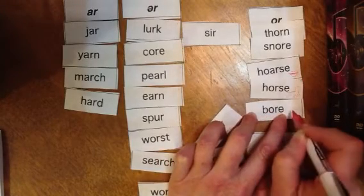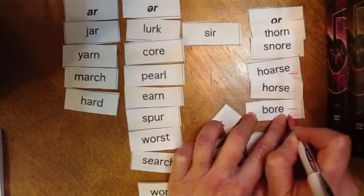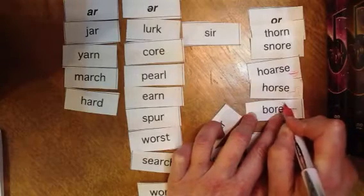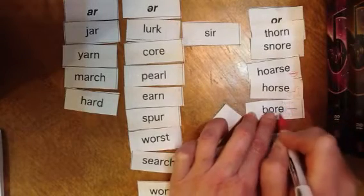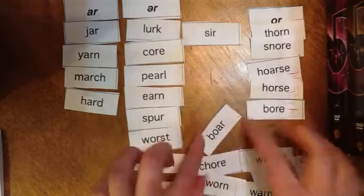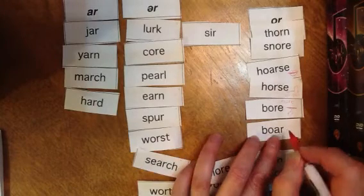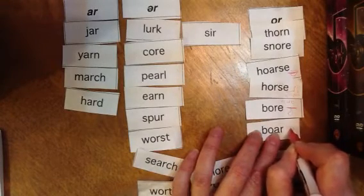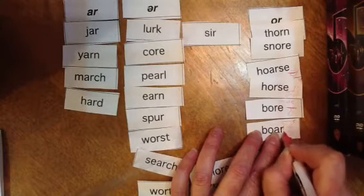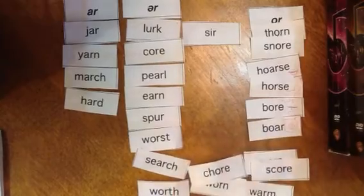To bore is to make a hole. I'm not sure how you might make a hole. Maybe we do something like this, something under the ground. You guys will think of something better. Or you can just write hole. An animal might bore a hole into the ground. We have boar as in a wild pig. You guys maybe drawing a pig nose would help with that. And then pig ears. A boar, like so.